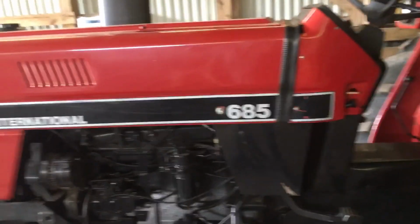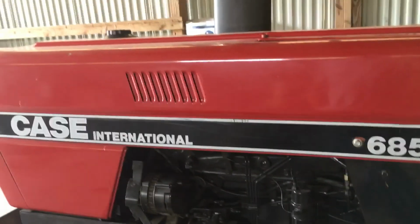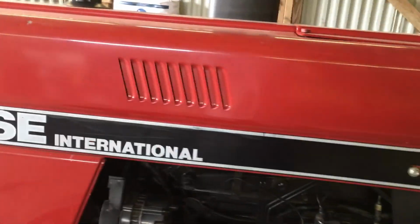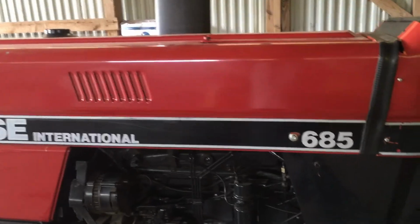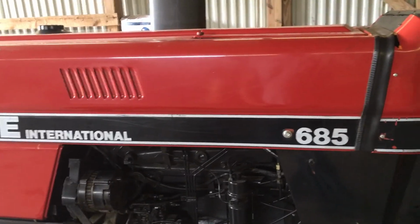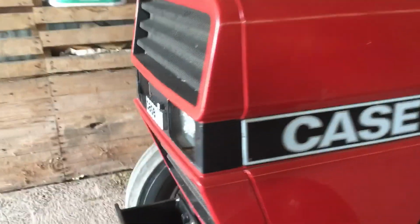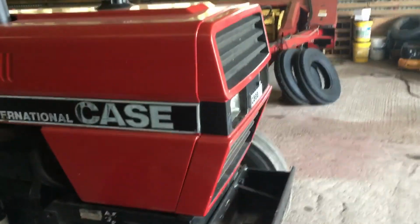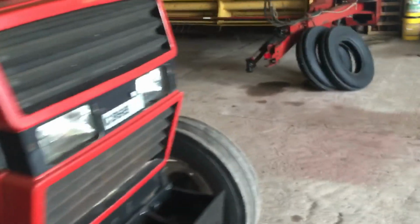As equipment's getting newer and newer, a lot of guys are finding out that it's getting harder and harder to work on. It's getting more like the automotive industry where you need special diagnostic tools, special computer programs. As the world's getting more computerized, and the farming community was catching up to the automotive industry, if you have a problem and don't know what it is, you can't hardly diagnose it anymore.